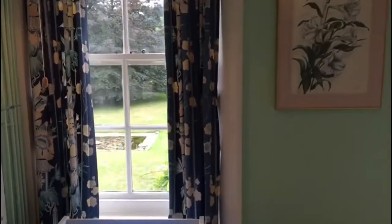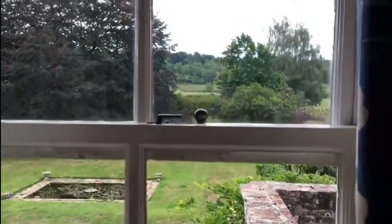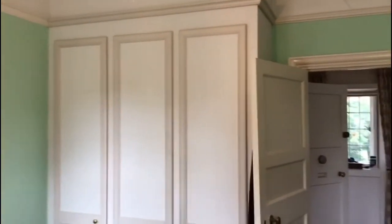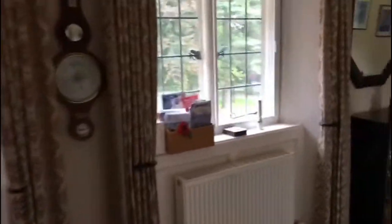This has views out onto the neighbouring gardens. Benefits of built-in wardrobes. Back out into the hallway.